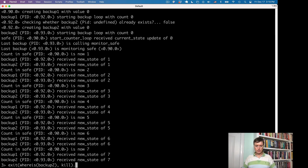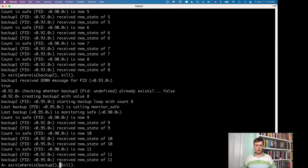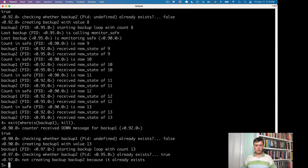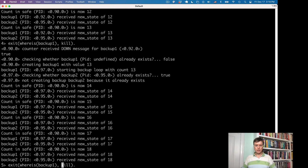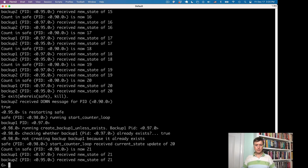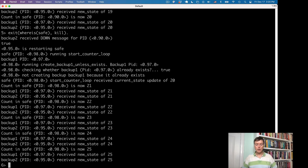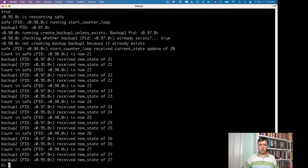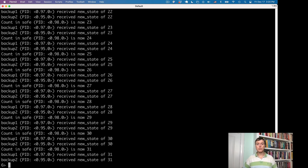Let's see if I can do this again. So kill backup 2. Okay, we're still running. Kill backup 1. We're still running. Everything's in sync. And kill safe. Everything's running and stayed in sync. So we didn't lose the state this time around. Occasionally that happens with this program. Something crashes and it ends up in a crash loop, but I'm not sure what's going on.